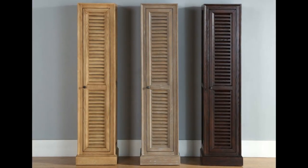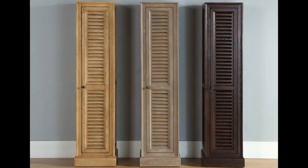Optional matching linen cabinets are also available for extra storage to keep your bathroom well organized. Mirrors are also available.